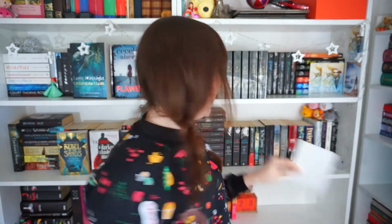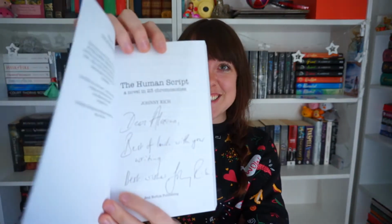Next, I picked up a couple of books from indie publishers. So first up, we have The Human Script by Johnny Rich. Now, he actually came into my university and did a guest lecture with the publisher of Red Button Publishing. It was really, really interesting getting to talk to him and to his publisher. And of course, I had to pick up the book and, oh look, I've got a little postcard. Woo! And of course I had to get it signed, so it says, "Dear Alexina, best of luck with your writing, best wishes, Johnny Rich."